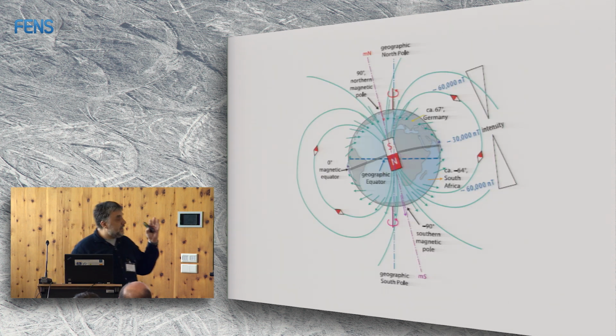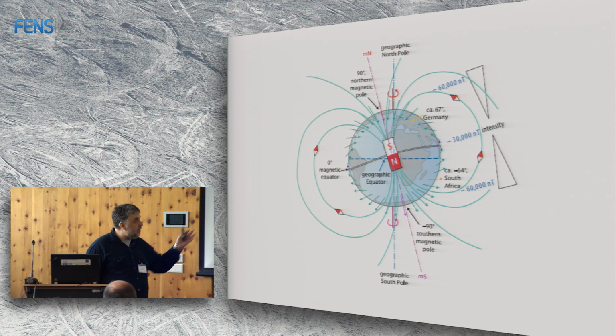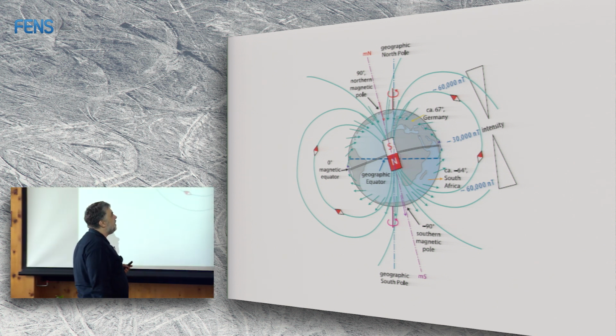And now I'm going to talk about the geomagnetic field and how it is or may be used for long distance navigation, for long distance maps. You have seen this picture already, and I'm not going to explain it in much detail.